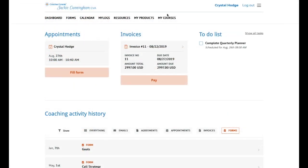Along the top is your navigation menu, and all of the items that you've added or created are still there, and we'll take a closer look at some of these in just a moment to see how they look. But for now, let's stay focused on what's available to your client from the dashboard.